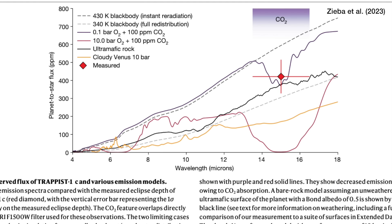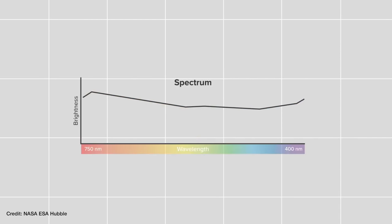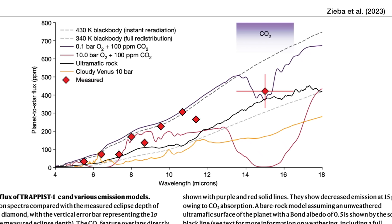Of course, with 1B and 1C, this is only one data point at the minute, so we still can't make any sort of definitive conclusions. Ideally, what we need is a spectrum where you split the light through a prism to get a trace of how much light each wavelength you receive. So essentially you're observing that eclipse or transit at many wavelengths. And what that would allow you to do is add a lot more points on this plot, and then you can work out with more certainty which atmospheric model is more likely.